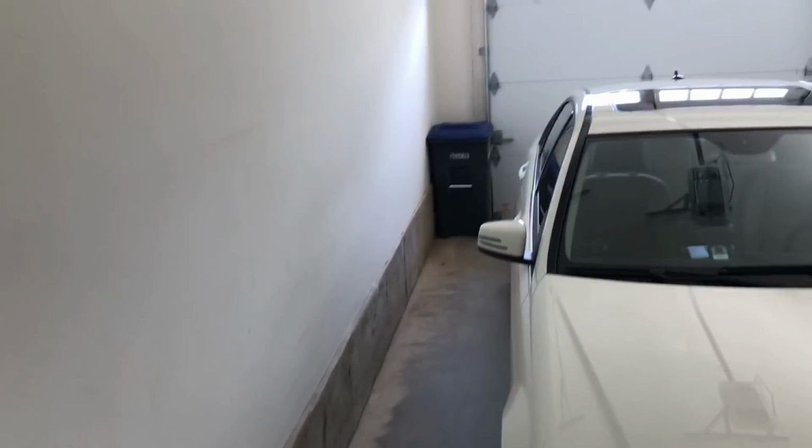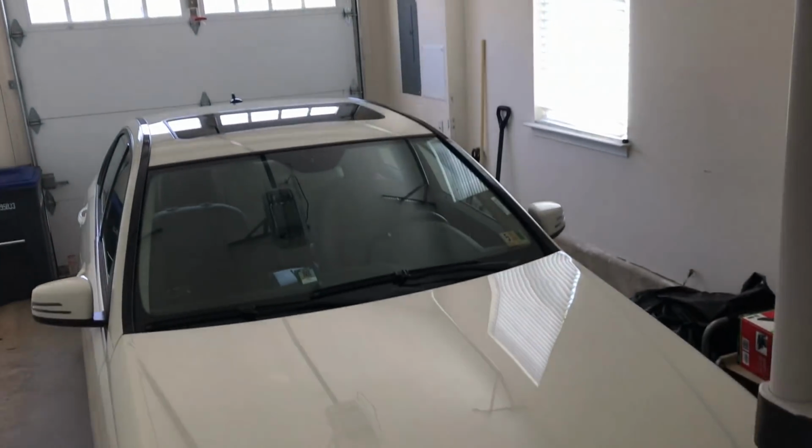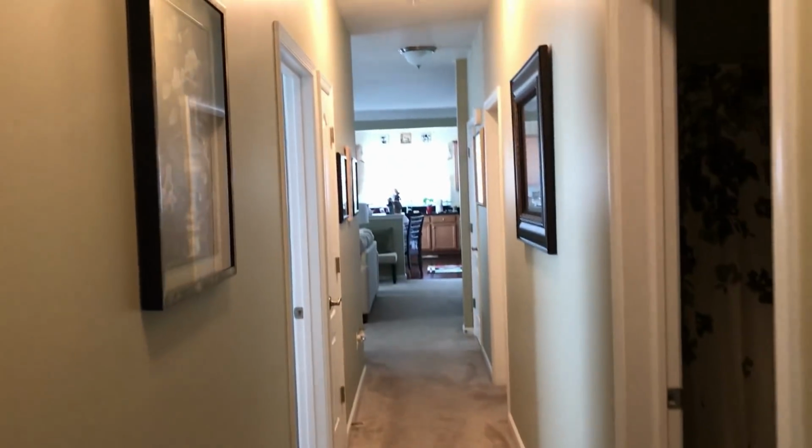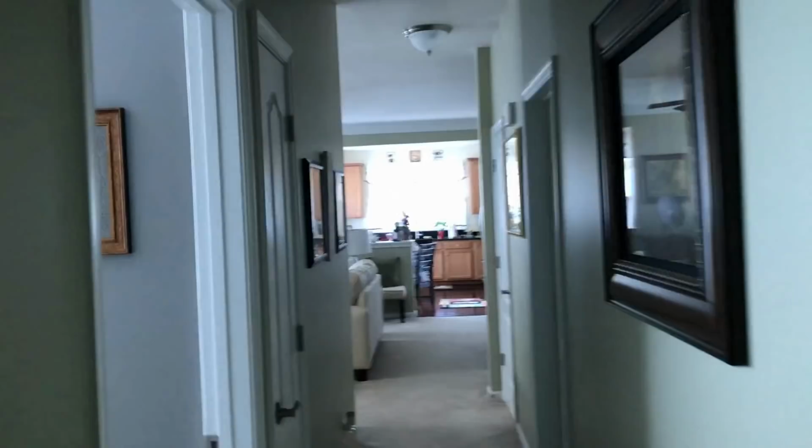And then right here, I'm still hungry, my stomach's growling, is her garage with her car. So yeah, there's her car, her nice garage. And let me fast show you guys the deck. View of her place from the end of the hallway. Then we're gonna walk back up.